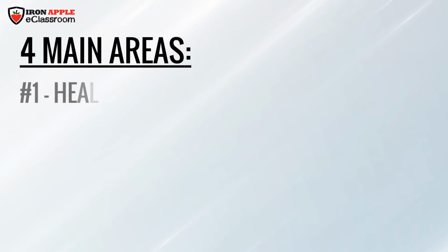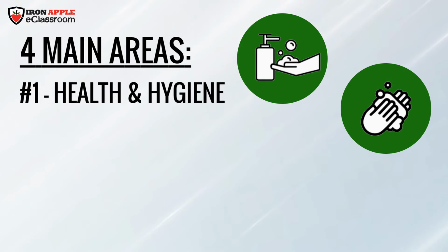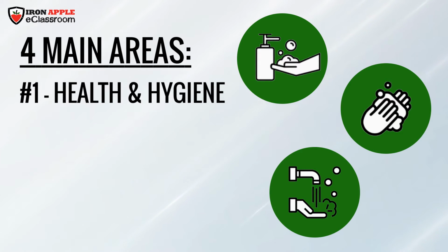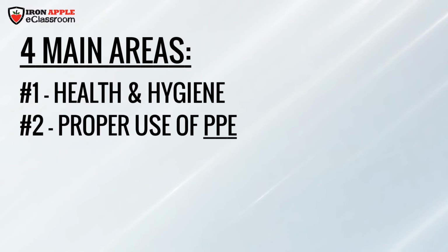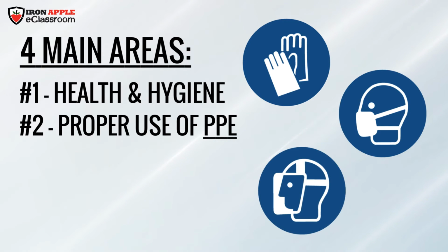We will be focusing on these 4 main areas. Number 1, health and hygiene. By using proper hygiene practices, you can help reduce the risk of contamination or spreading contamination to others. Number 2, proper use of PPE. If you are required to use personal protective equipment, make sure you follow the proper use and disposal of these items.